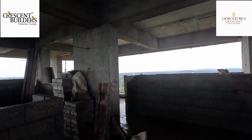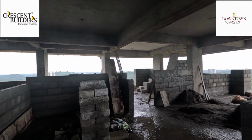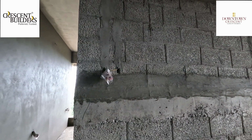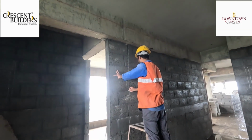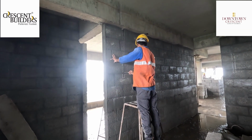Shows masonry work in progress in an apartment on 24th floor. Shows electrical chipping and piping work completed in an apartment on 23rd floor. Shows electrical chipping and piping work in progress on 24th floor.